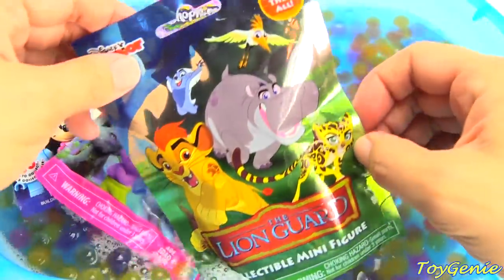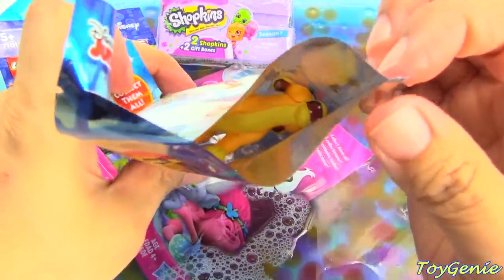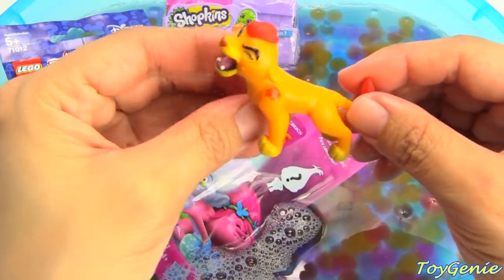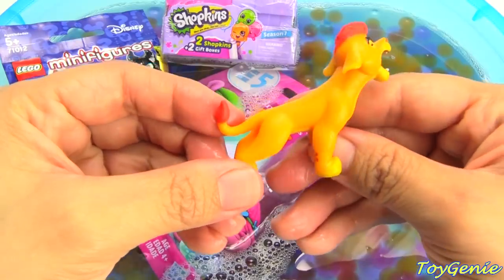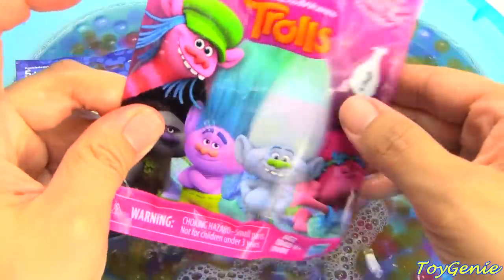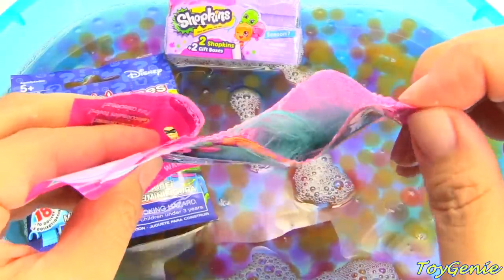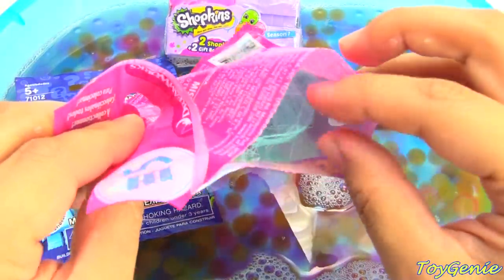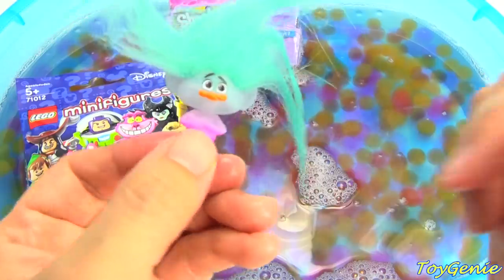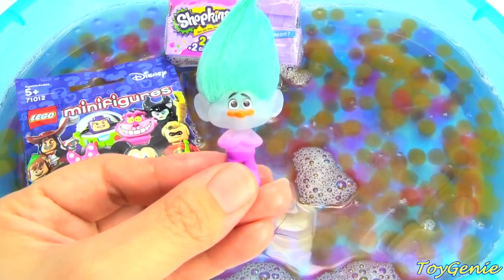Here is a Lion Guard blind bag. Let's see who we get out of here. Who's this? We have Kion. And this is Roaring Kion. Let's check this out. This is a Trolls blind bag. Let's see who's inside of here. Which troll will we find? Ooh. This is a bad guy. Who is he? You know his name? Creek.